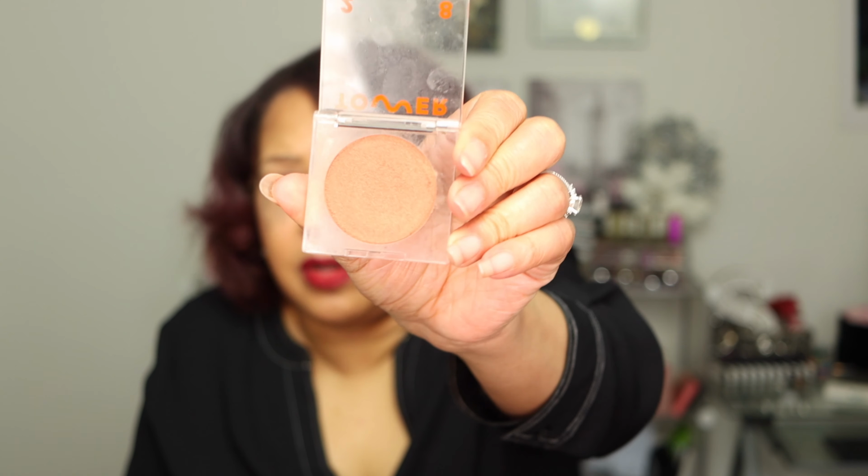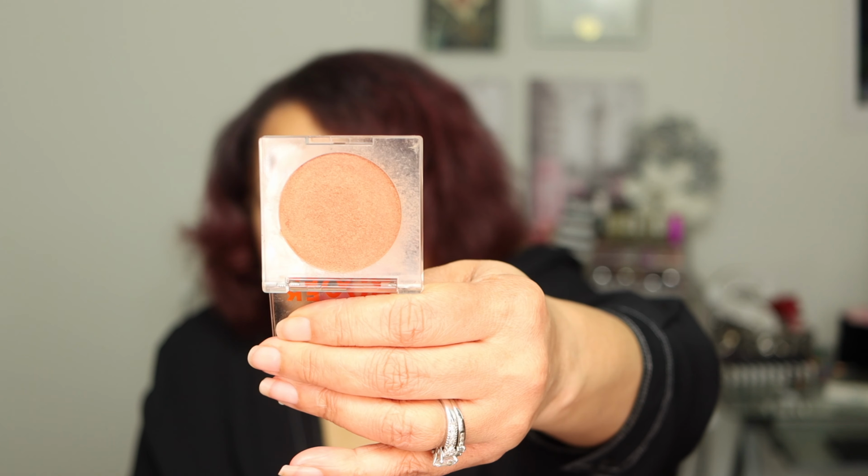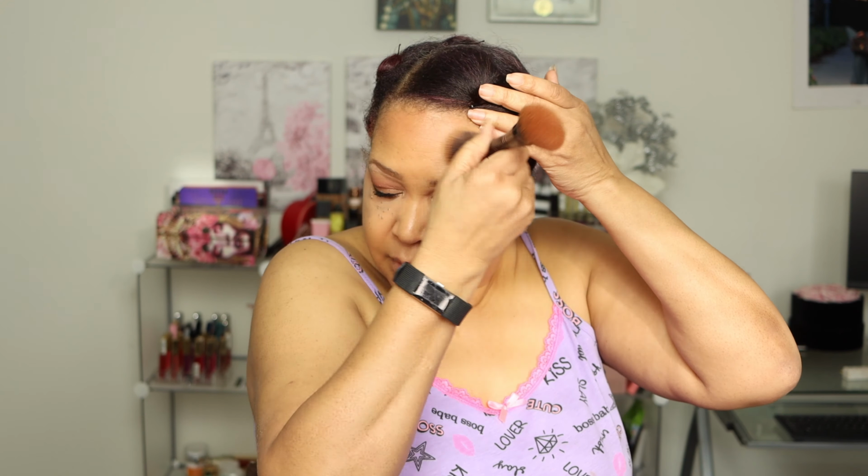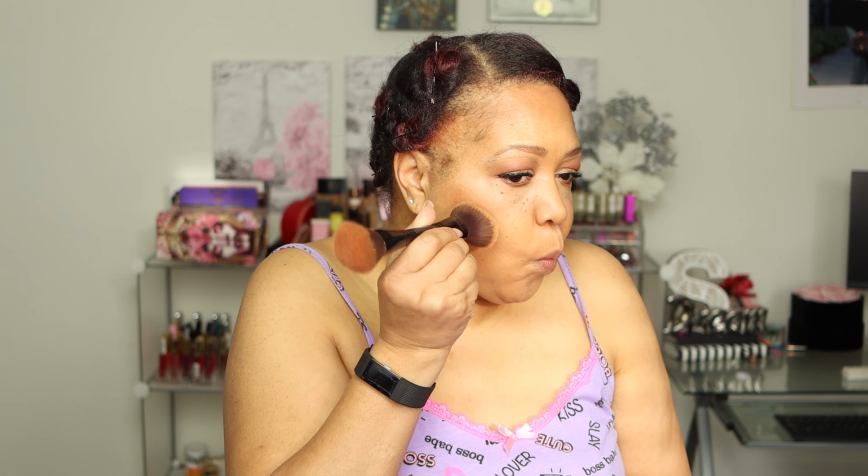This is a cream bronzer that is one of my favorite ones if I'm going to use a cream bronzer. This is by Tower 28. It has a little shimmer in it. I don't know if you can see it as well. Let's see if it picks up. This is a really nice cream bronzer, as you can tell, and I can place it on my cheeks, and it helps with fine lines and wrinkles. It's not drying on your skin.